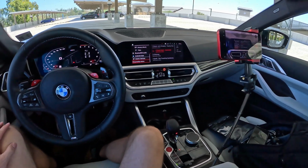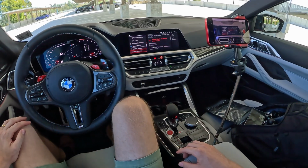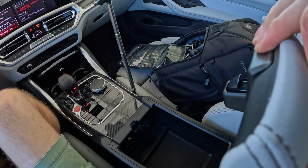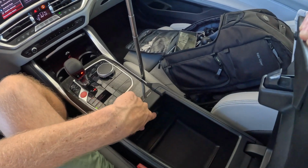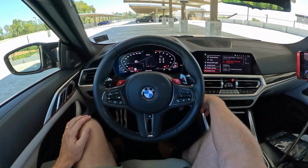What does that mean you're missing? Well, like I said, no Pandora, no Spotify, anything like that. No USB Type-C port, and no 3.5mm auxiliary input jack. You do have a Type-C port there, but it's just for charging only, no data connection.